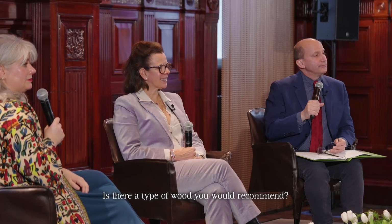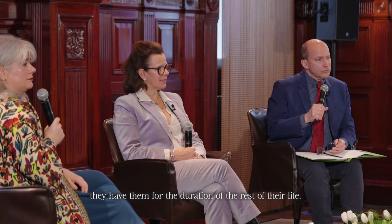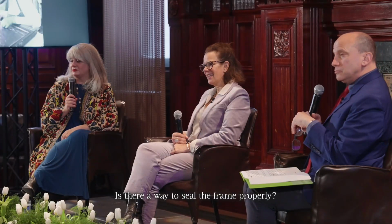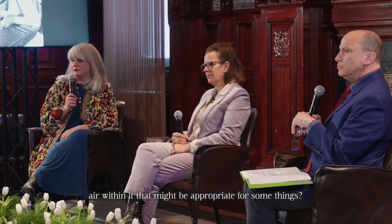Is there a type of wood you would recommend? Because I'm concerned as things age, people buy things and they have them for the duration of the rest of their life. Is there a wood that is more appropriate than others? Like, is there a way to seal the frame properly and maybe use a less reactive gas than just air within it that might be appropriate for some things?